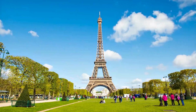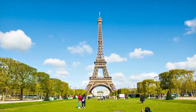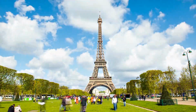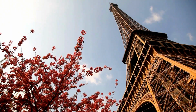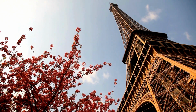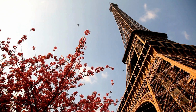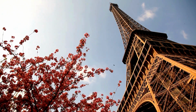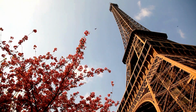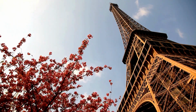Paris is full of surprises, but few are as scientifically strange or surprisingly romantic as the fact that the Eiffel Tower literally gets taller in summer. As the temperatures climb and tourists flood the Champ de Mars for selfies and champagne picnics, Gustave Eiffel's masterpiece quietly undergoes a seasonal growth spurt. It's not an illusion, it's not a myth, it's thermodynamics. So how does this happen?